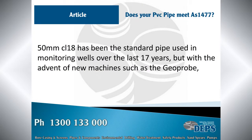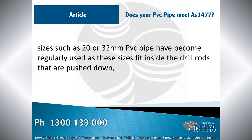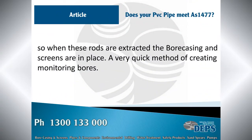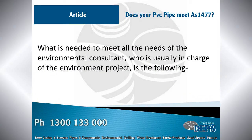50mm class 18 has been the standard pipe used in monitoring wells over the last 17 years, but with the advent of new machines such as GeoProbe, sizes such as 20 or 32mm PVC pipe have become regularly used, as these sizes fit inside the drill rods that are pushed down. So when these rods are extracted, the bore casing and screens are in place, a very quick method of creating monitoring bores.